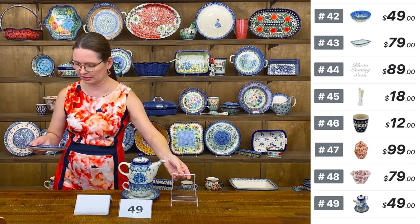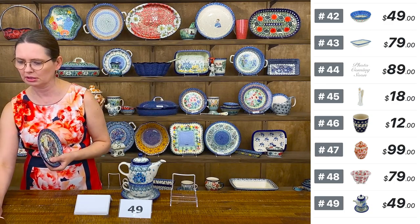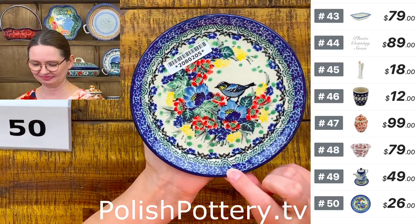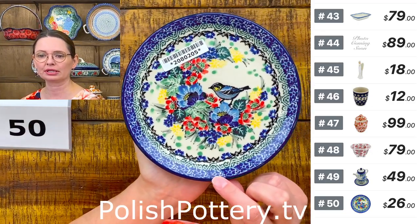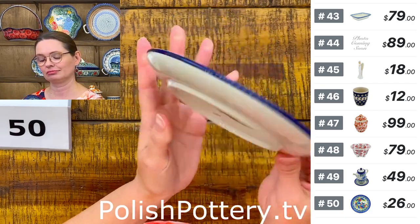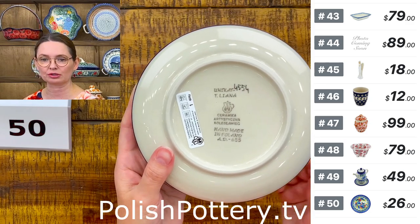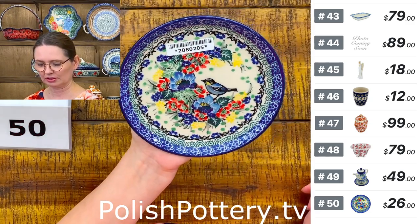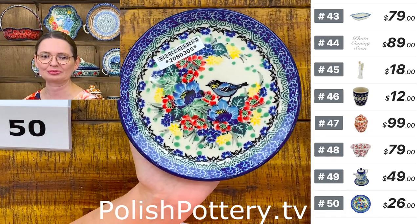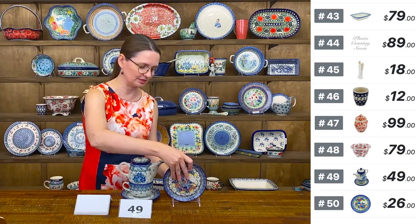This is a cute pattern, I love it. I don't think I've seen it lately. Yep, I did not. Little cutie, 6 1/4 in diameter, dessert plate, appetizer plate. Teresa Liana design, you got 45.54 with little blue birdie. Beautiful. So 6 1/4. The bread and butter plate.